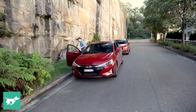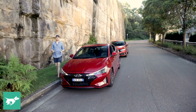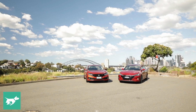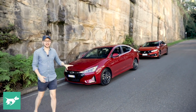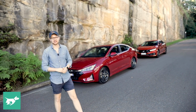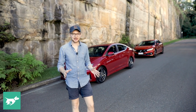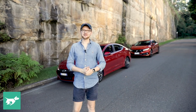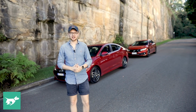So those are some detailed impressions of the Hyundai Elantra Sport and the Honda Civic RS in their revised forms. Now, I like both of these small sedans. I think they're good to drive, they're handsome to look at, and they're comfortable to spend time in. This sort of car appeals because they can do everything. They can carry passengers, they can carry stuff, and they make you look good while you're driving them as well. And they're an example of just how premium ordinary cars are becoming today.